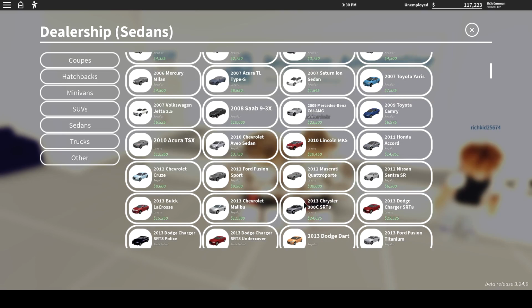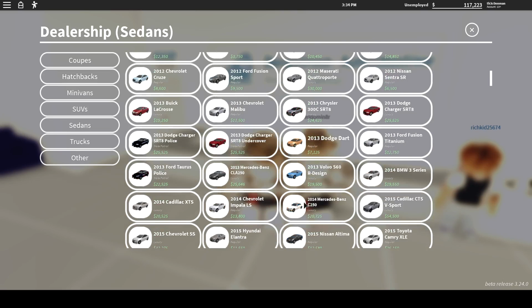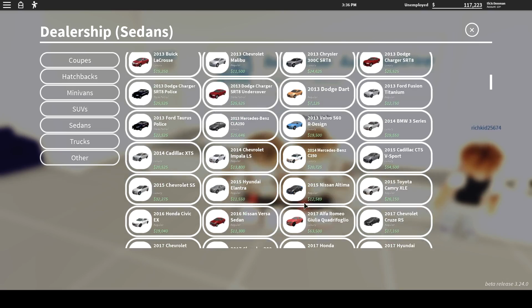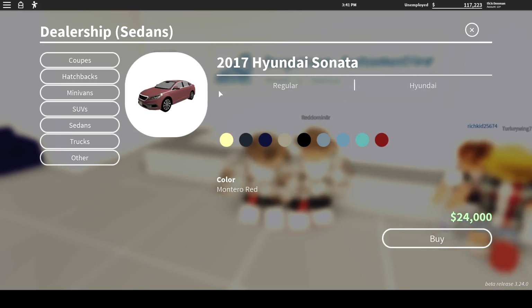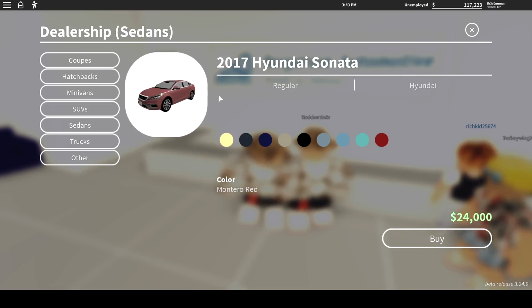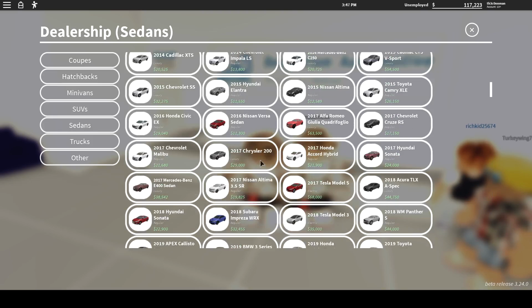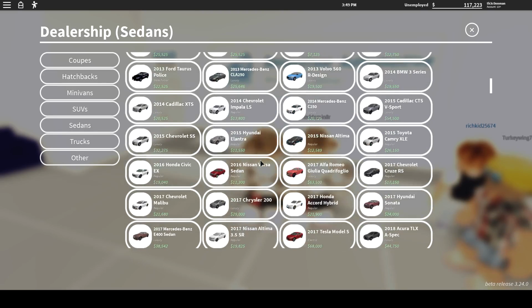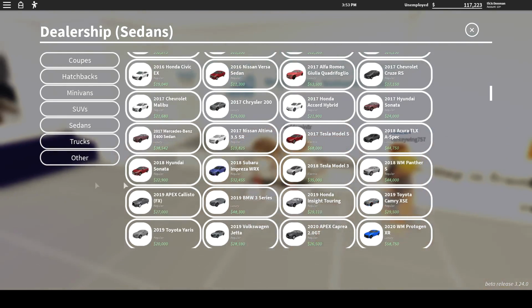All right, so kind of technical difficulties. I'm not like 100% sure where the 2017 Hyundai Sonata is. I don't know where it is. It should be right here. It is 2017 Hyundai Sonata. Where? Right. FJ Cruiser. Where is it? It's sedans, toward the bottom. Look at the years of the cars. It goes up. I didn't realize that. 2020 is at the bottom. Yeah, it goes in years.